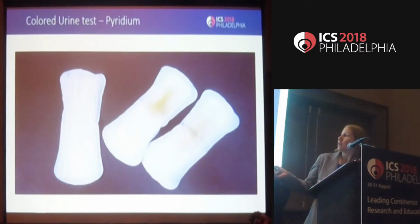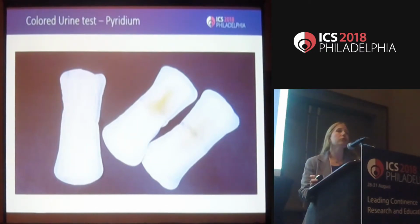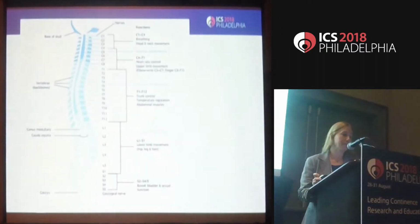Looking here, you can see this pad does not have any orange on it. That was changed because of wetness not related to urine, whereas this one you can see the orange. And I would encourage you to have them bring the pads into you. It is not the most fun part of my practice, but it is very helpful and important that you are assessing them, not the patient.